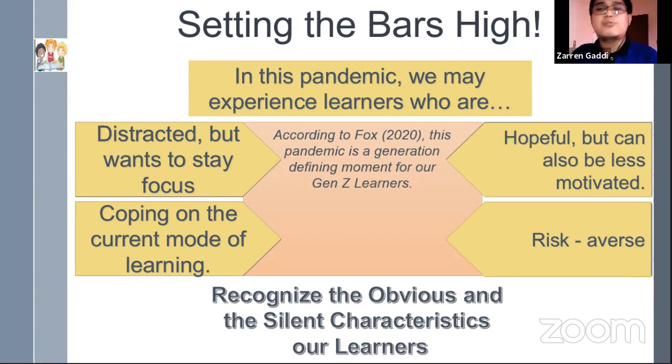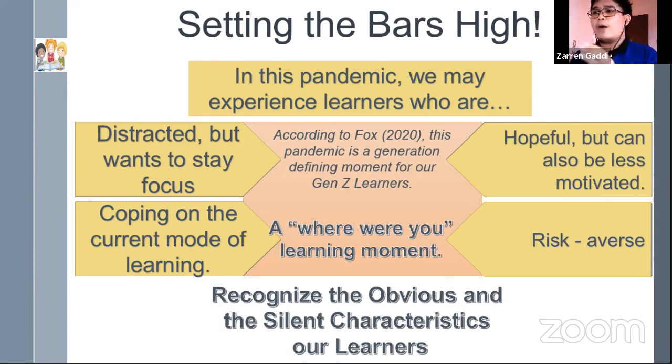This is a generation-defining moment. And remember, if ever we survive this pandemic, years after years after years, this will be a where-were-you-learning moment. Nasaan ka noong mga panahong ito? Ano ang mga ginagawa mo noong panahong ito? Halimbawa, ikukwento mo ito sa mga susunod na henerasyon. Anong ginawa mo para ka makasurvive? Anong ginawa mo nung ikaw ay abala sa e-learning na tinatawag? This is a where-were-you-learning moment.